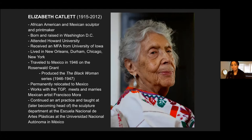The two met initially because while the university was open to African-American students, the housing was still segregated. So they both had to live off campus. It was only in 2017, which was, as you can see from her birth and death dates, 5 years after her death, that the university named their largest residence hall the Catlett Residence Hall in honor of her contributions.